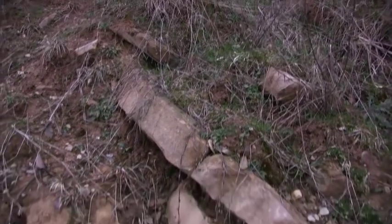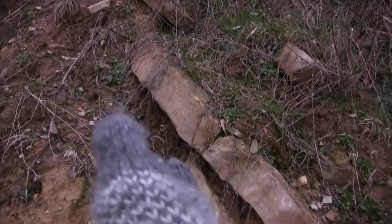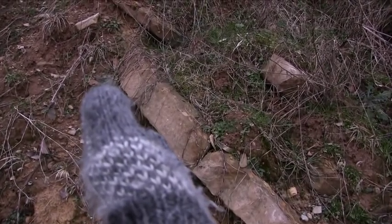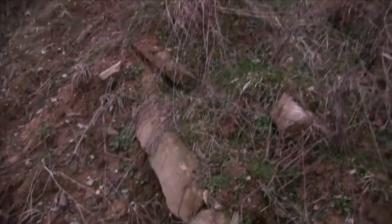angled in. In other words, it's not just angled to the right. Let me just see if I can do this with my hand. It's not just angled that way. It's also angled into the slope. So actually it's this way a little. So it's sort of in to the slope a little bit.